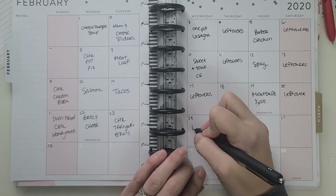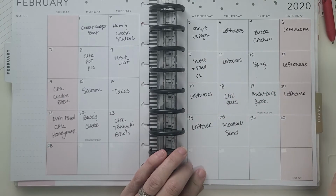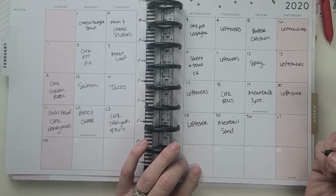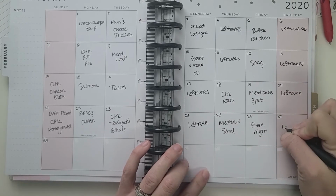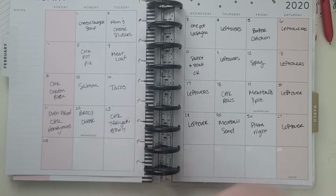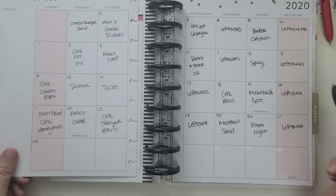So we need a leftover here. I'm going to put a pizza night here. And a leftover, yep. Saturdays is deemed leftovers day at this point. It is just deemed leftovers, and I just got to figure out one more thing for this.